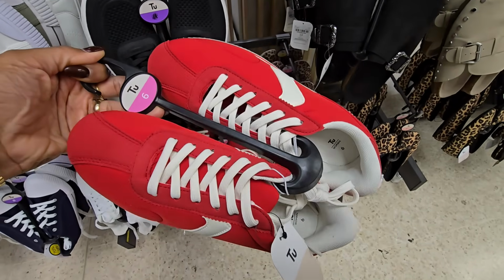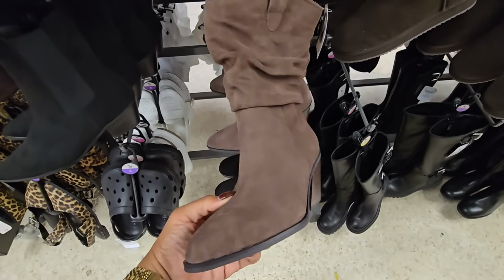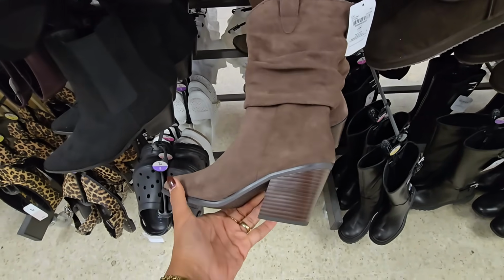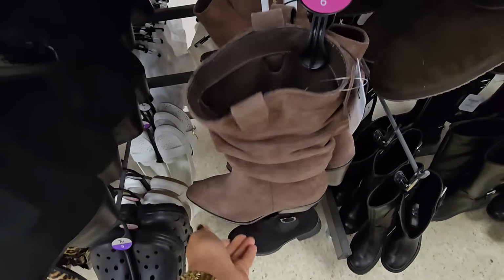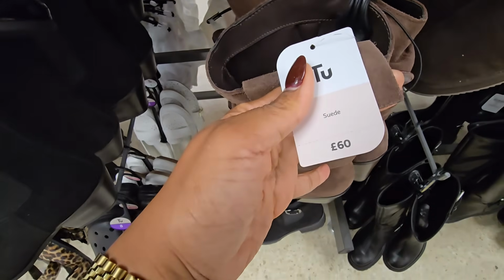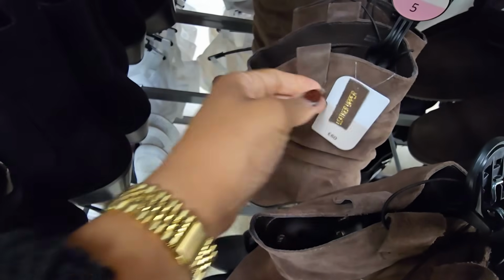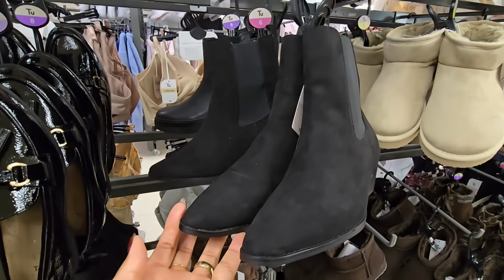So as you can see guys, Sainsbury's has quite a few bits in for you this autumn, and these boots, I love them. If I could have found these in my size, I would have definitely got them. I think they are so cute. I love the shape of them. They are leather as well, which is a good little buy. So they were a little bit more expensive. They were coming in at £60. I love the colour of them. As you can see, it says the upper half is leather.